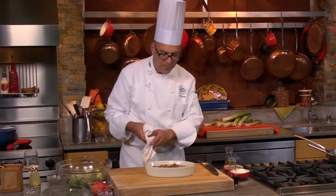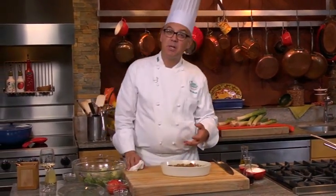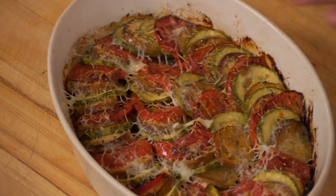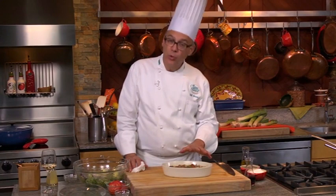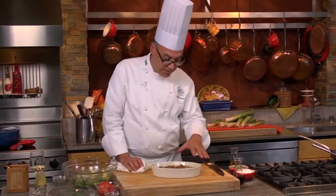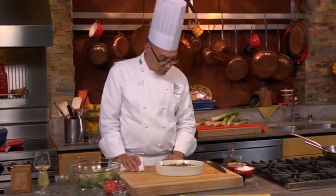And you can see here, by the time it's baked, the vegetables begin to collapse a little bit, but the colors and the striated arrangement of the vegetables remains, and it's really a very, very attractive dish. Tastes great at room temperature, tastes great tomorrow, overnight as a leftover, but I would take this to the table, and this is sort of a quintessential Provençal dish. All of these vegetables are part of the Provençal tradition.